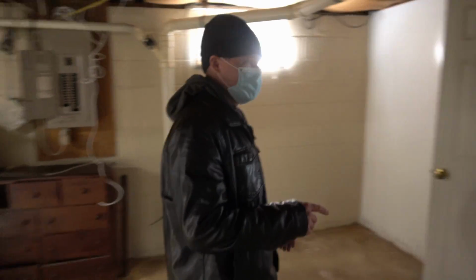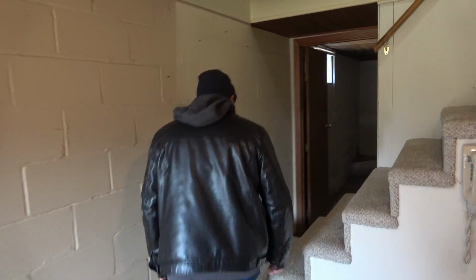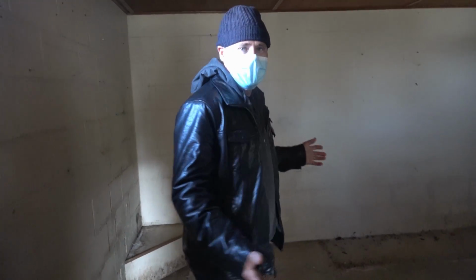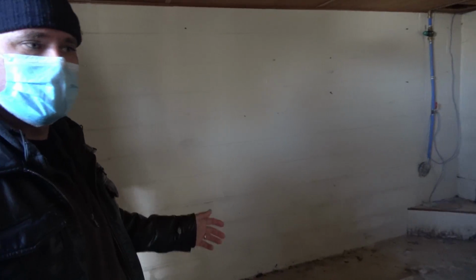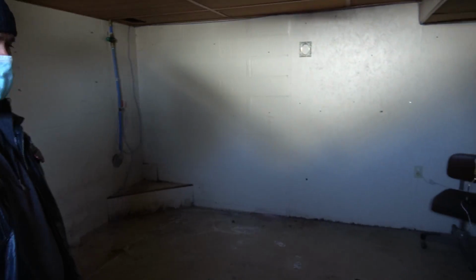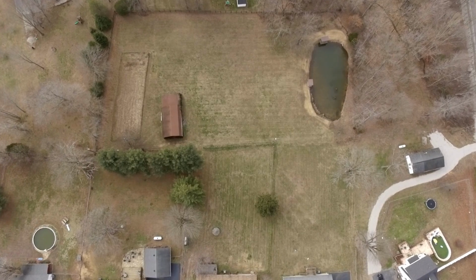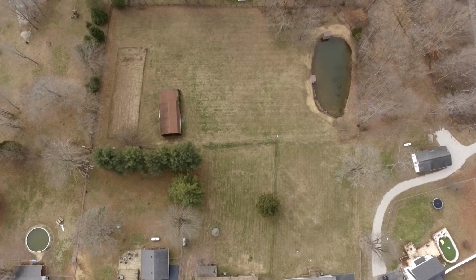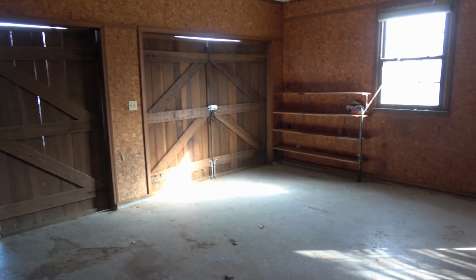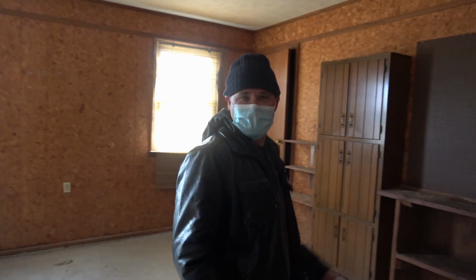There's more to the basement also. There's another little side room back here I'll show you folks. It's just another little room here to be used for whatever, office, crafting room, playroom, whatever you'd like. Two-car garage, concrete floor. Plenty of room in here, park the vehicles, toys, workshop.